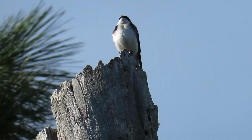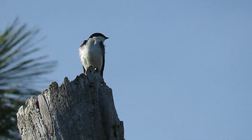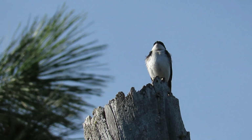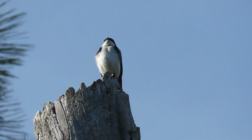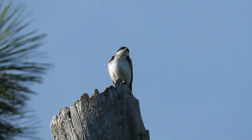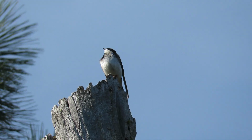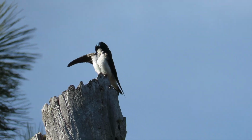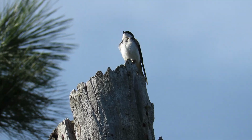Here's something a little different. This is a tree swallow. Normally the swallows are flying around, but this guy's being nice and is perched. I believe, actually, this species is not sexually dimorphic. I remember mentioning them in my first video. And this is a much better view of one.